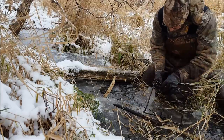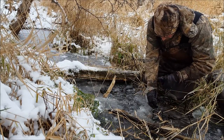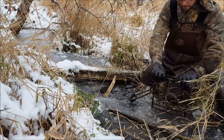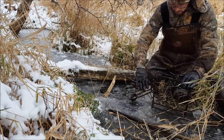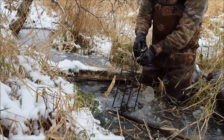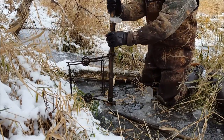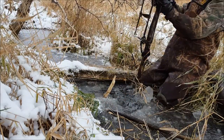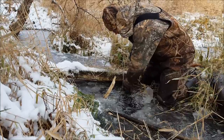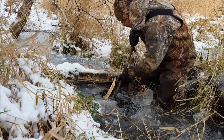Got my conibear here ready again. It's kind of funny. 3 days ago, everything was open. Now there's almost 5 inches of ice on most of my sloughs. Okay. Take my safeties off. Take the other safety off. Push my springs way down, at least in this application. There we go, my 330 back in the water. Push it down, probably about 4 inches below the water. That way if it gets cold, jaws won't freeze to the ice.